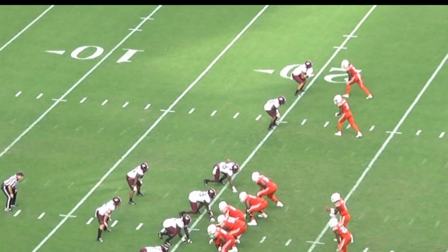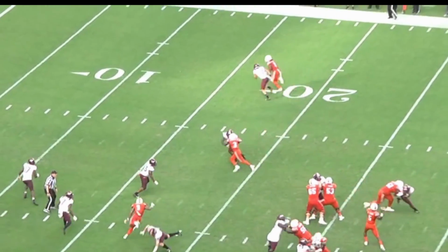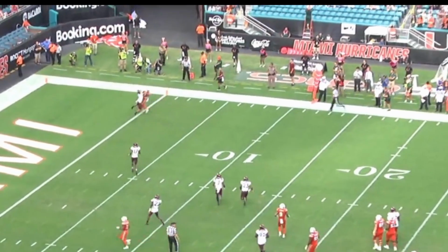So on the surface, this receiver is running and Caleb Farley's running with him, and Caleb's going to end up making a play on the football.